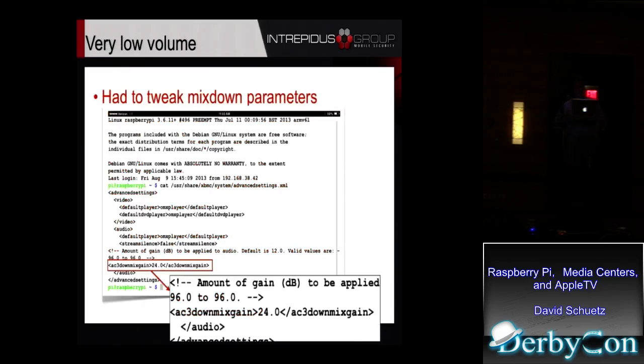It drives me crazy. The other problem that I ran into when I put it in the car is the volume was really, really, really quiet. And some of this might be an issue with the level out from the Raspberry Pi, plus the 10-foot long cable I had to go to the back of the minivan where it plugged into the aux port in the back. But I found that you could adjust the mix down level, because everything's stored on my card in AC3 surround. I had to mix it down to stereo. It does some magic as it's doing that, and it attenuates as it's doing that. So I had to add some additional gain back to it.